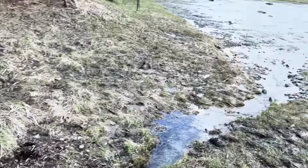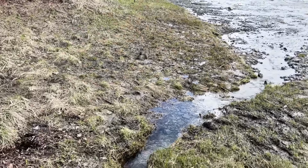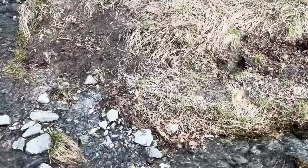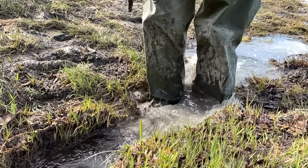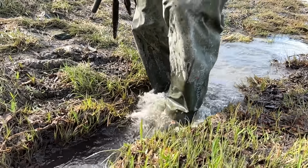The tide comes up, this will be full of water. They'll get you in my boat. But when you come in from hunting, this is where you wash your boots off from all the mud and stuff. You'll go uphill here. Got electric fence around the perimeter.